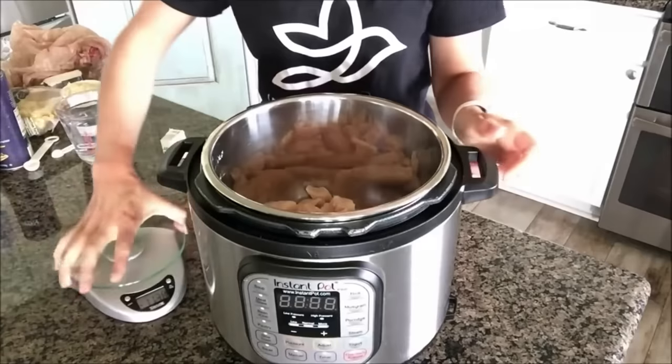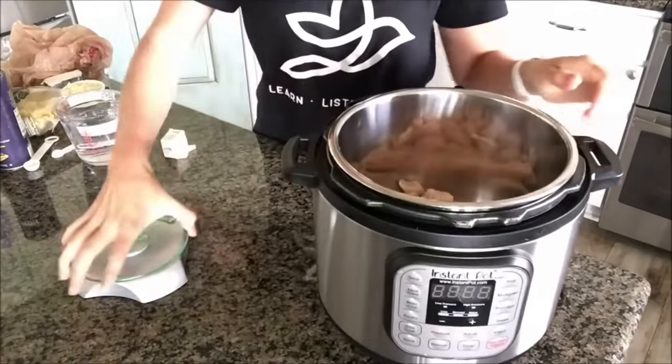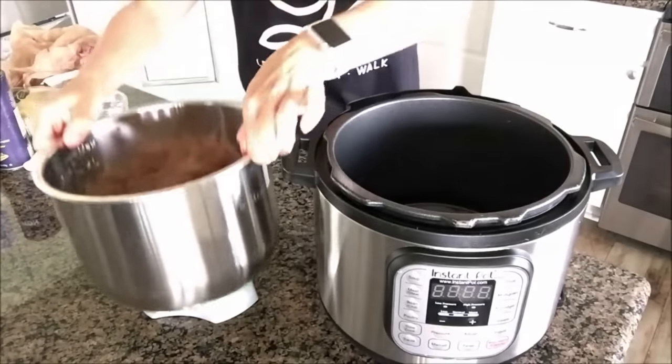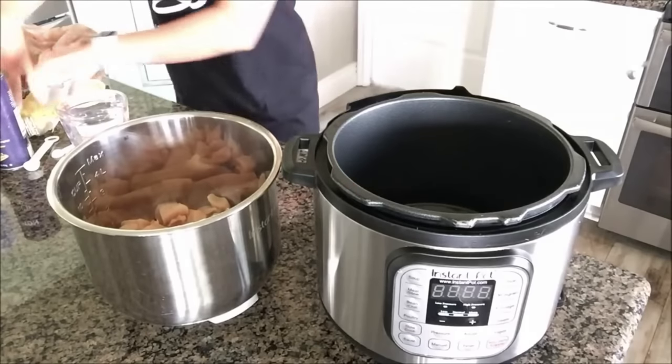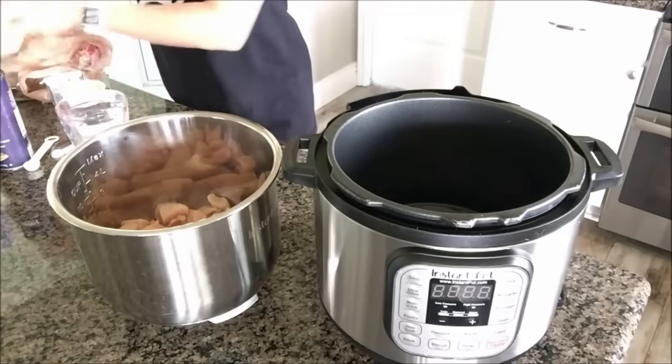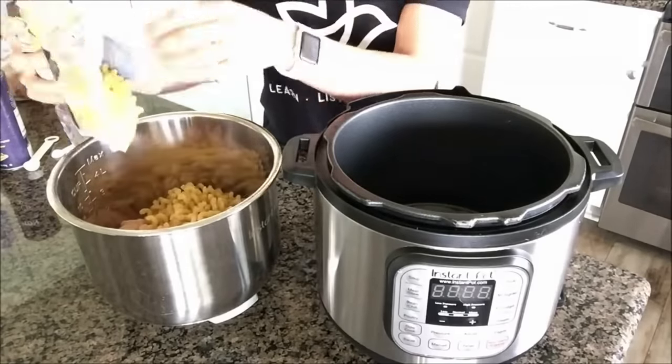All right, now that we have the chicken cut up and in the Instant Pot, we're going to go ahead and measure out the pasta. So what I like to do is I just put the pot right on top of my scale and then zero out the scale and then add in the pasta. I'm serving 4 people, so that means I need about 8 ounces of pasta.